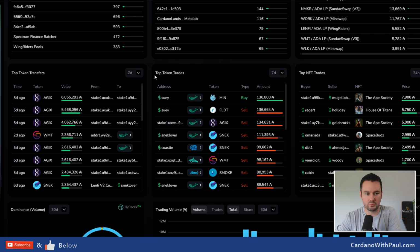I would say this is a very useful tool to have, the top token trades. Probably was even more useful before we had DEX aggregators, because that kind of skews it a little bit now, because anyone with a bigger trade should be using a DEX aggregator rather than using individual DEXs, because the aggregator will be able to break up your order into multiple different DEXs.